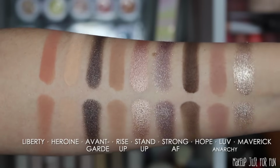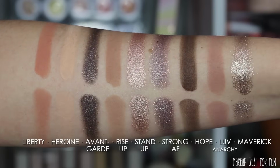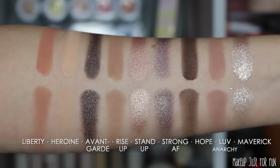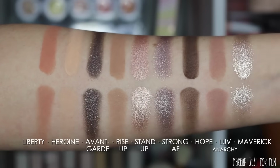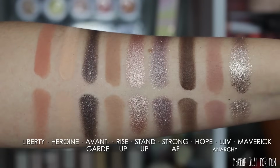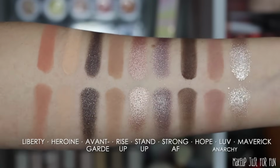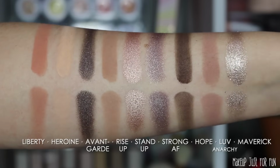There's also a dark black cream shadow called Grunge. This you could probably use as a liner, but my preferred method is to use this cream shadow as an eyeshadow base. This adds so much depth to the shimmers in particular, and you will get to see that process in action later on in the tutorial portion.